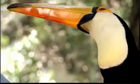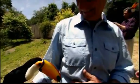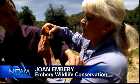In the toucan's amazing beak, nature has constructed a large, lightweight, and amazingly tough structure. Nice! He wanted to know how. I'd like to know why. Conservationist Joan Embry is on hand to explain. What is the point of this huge beak? I mean, it does look a little ridiculous.